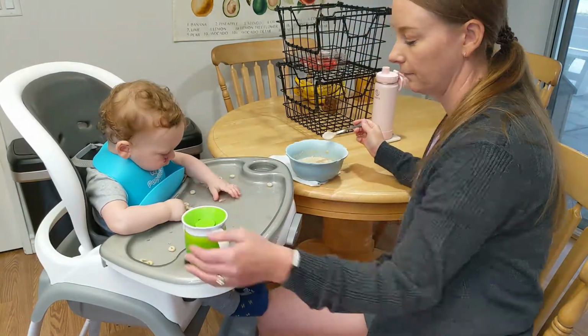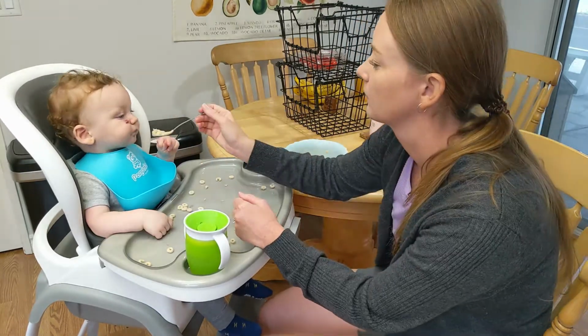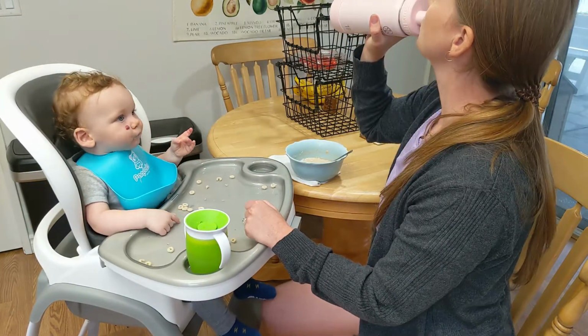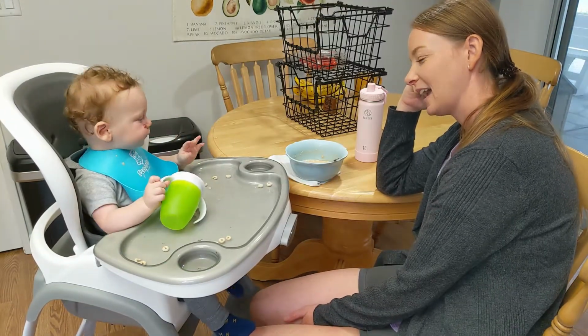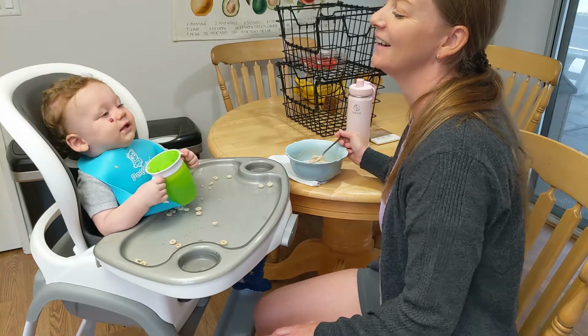I typically don't eat my own breakfast until after Elliot has his, but before I eat breakfast I always like to get some water in, so I found an easy way to do that is to have some water in between bites of feeding him. So I'll give him a bite, have some water, keep going with that, and I can get through at least a water bottle before it's time for me to eat. I always have some water there, so if Elliot wants it he can just grab it and have some as he eats, and this is the Munchkin Miracle 360 cup.